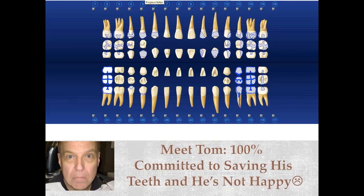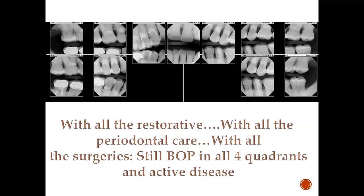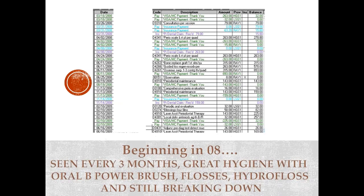Tom's just not a happy guy. I love my Tom, but that's Tom smiling. He was referred to me to take care of him. I will tell you, I did all his restorative work. He came in with a history of periodontal disease, and he still had bleeding and probing in all four quadrants and active disease. Now I'm going to show you what a committed patient Tom is.